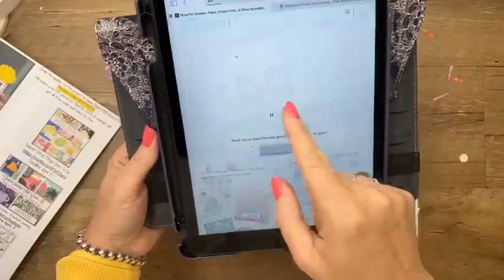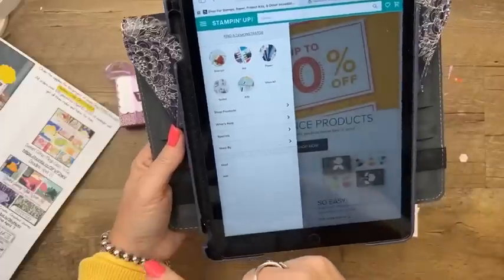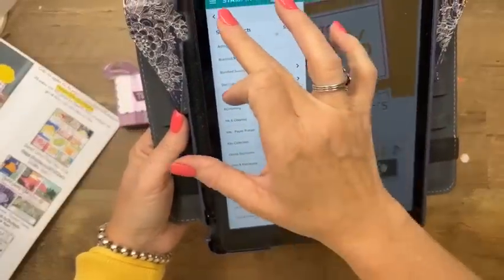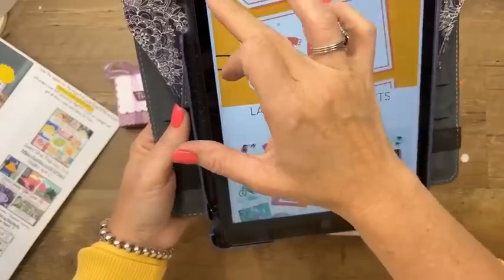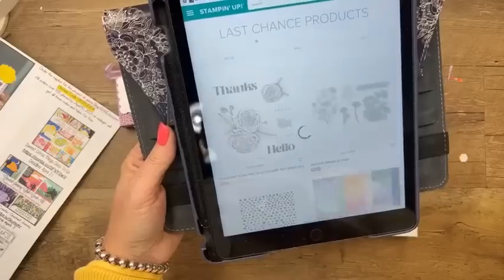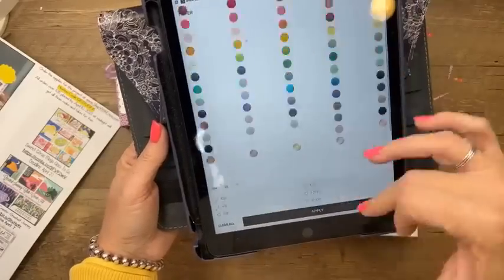Right here, the banner is always the stuff that's promotional. So click on that if you want the last chance stuff. But if you click the three lines right there, shop products, online exclusives right there. Okay, that's the online exclusives. But you can also click the three lines, specials, and then last chance products and clearance. So last chance products, and then you can filter. And there's all different kinds of ways to filter.